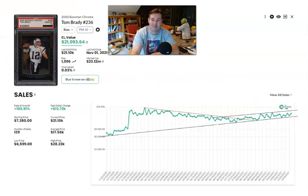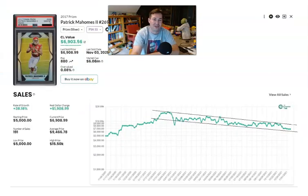Football, Tom Brady, Bowman Chrome. PSA 10 continuing to travel upwards. So this is the longer term trend, and it is respecting that. And it is a lot of sideways action here, but it's a pretty expensive card. It's not going to see a ton of action. A card that could see a lot of action, Pat Mahomes, PSA 10, $7,000 card, is getting cheaper here.